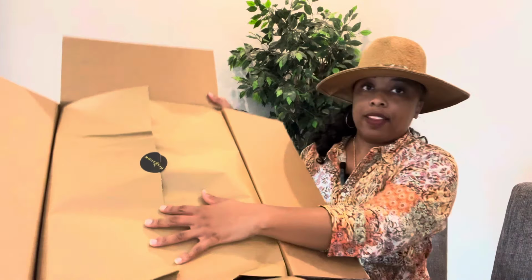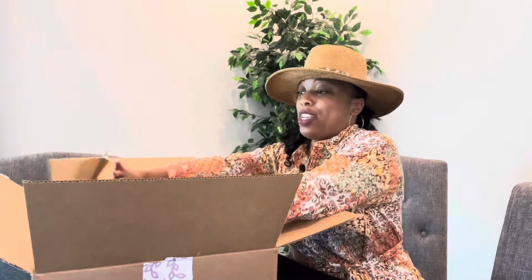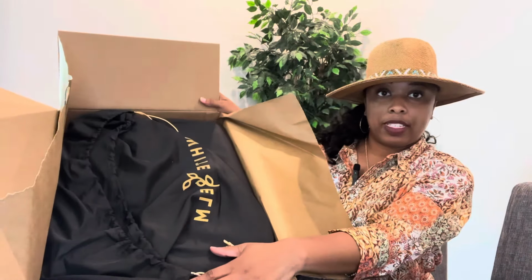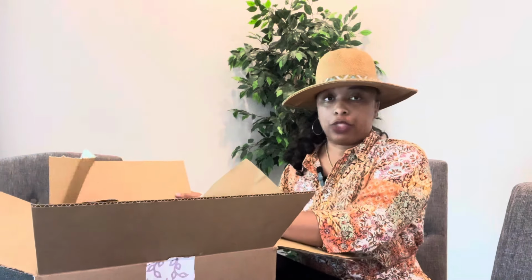The box does come with a pretty tape on it. I did take pictures of the original packing. I did open and pre-inspect. So when you first get the box, you open it up. It's going to be this sticker here. This is a pretty large box. And then everything is neatly packaged in these beautiful tote bags here. So you can see these tote bags that say White Elm. The black and gold print is really pretty. The tape has, I guess, elm leaves on it too, so that's really nice.